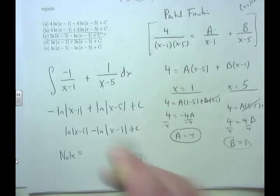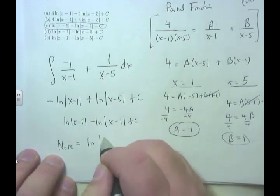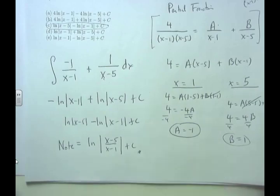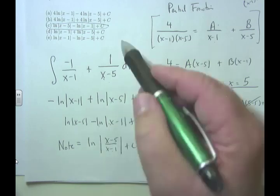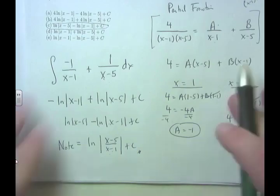The answer could have also been written as the natural log of the absolute value of x minus 5 divided by x minus 1 plus c. They could have done that to me if they wanted to. Why? It's logarithms. What do you do with logs when you're subtracting them? What does subtraction turn into? Division. So this answer and this answer are equivalent, and they could have put one of those guys as my multiple choice answers. They love to play algebra with you guys. Does that make sense? All right.